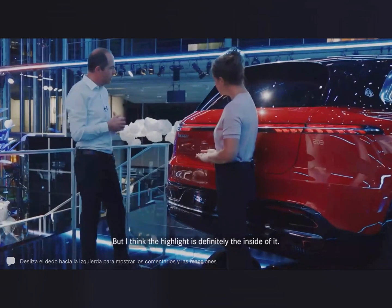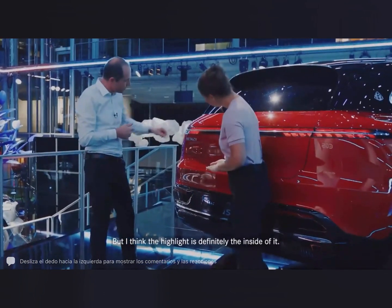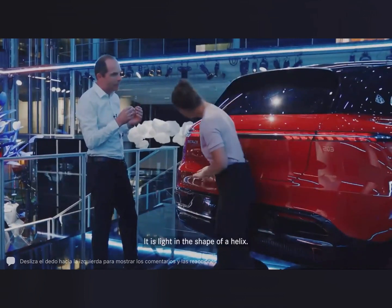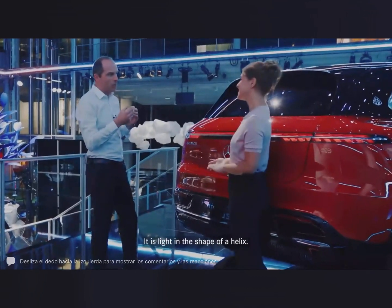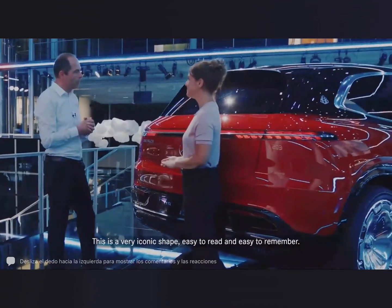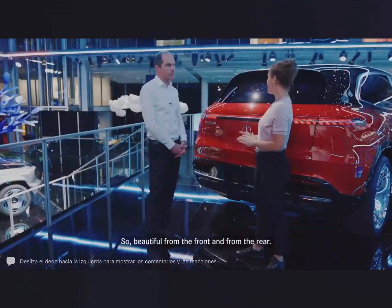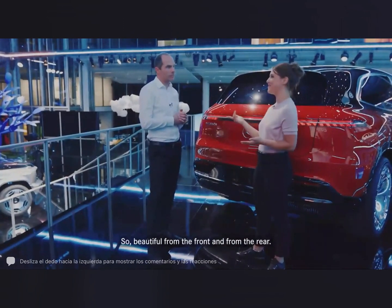Okay. And I think the highlight of it is definitely the inside of it, the light in the shape of a helix. Yeah? So it's, I would say, a very iconic shape. It's easy to read and easy to remember. Okay, so beautiful from the front and from the back.